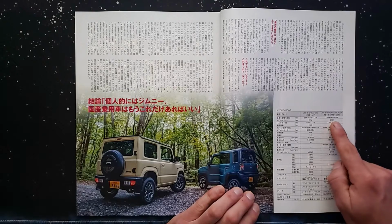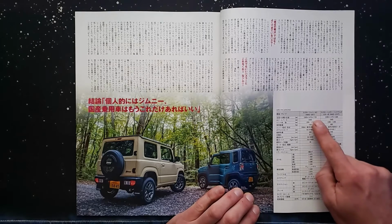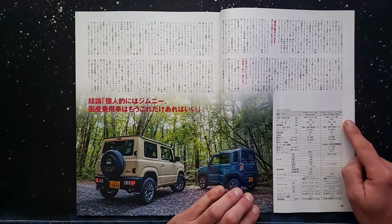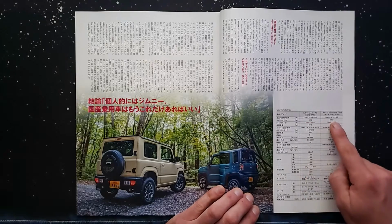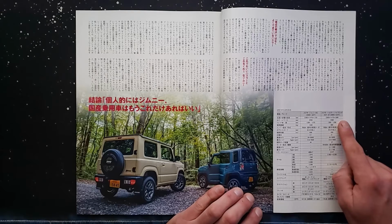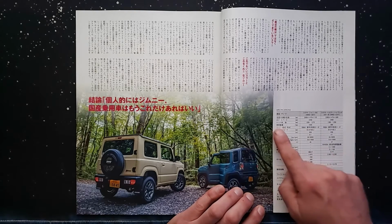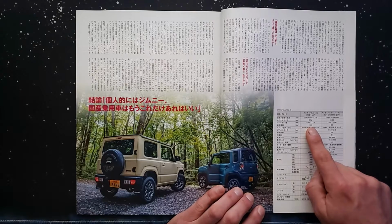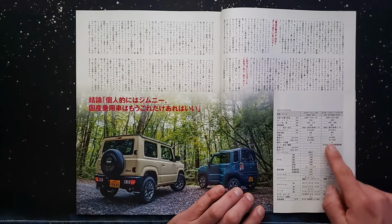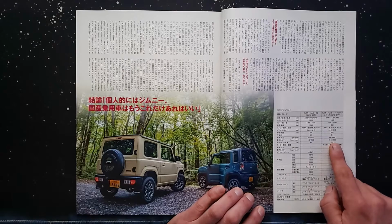The size is not that different. The height, the Jimny's higher, or taller. We've got the wheelbase, which is bigger on the Hustler. That's interesting. What else can we get? Kilograms. The Jimny's heavier. Probably the same engine, although, what is that? The torque. Why does the Hustler have more torque?